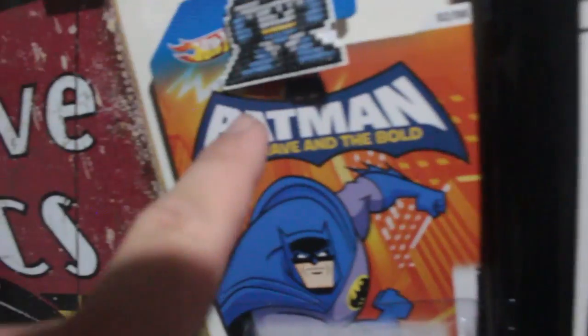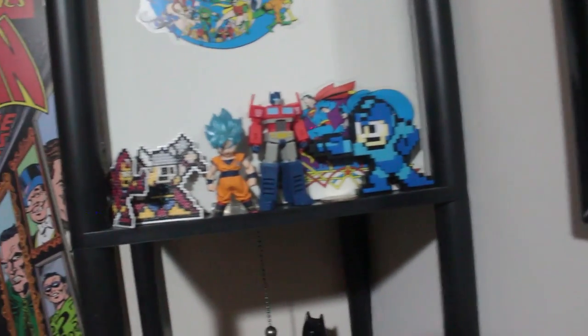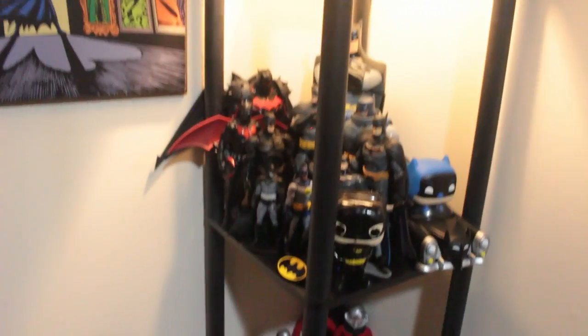I have Mjolnir. That's an actual Phantom card that's very vintage. And similar to this Batman, done up in Mega Man style, I actually have Iron Man and Thor, Goku, Mega Man again, and of course Optimus Prime. Now this is the part that constantly is changing, so it will literally change from video to video.